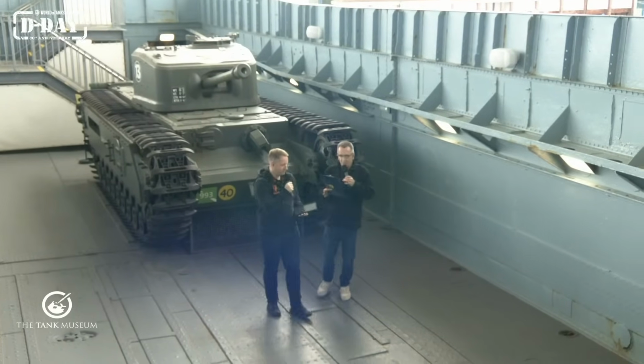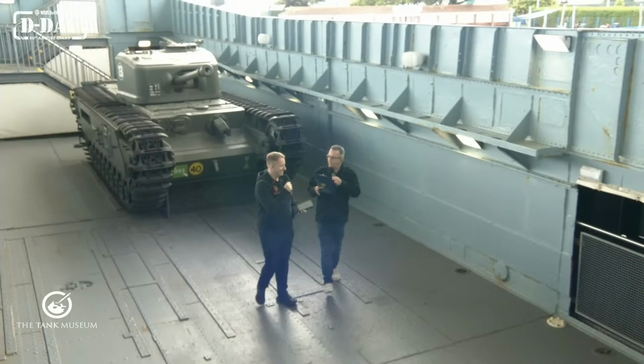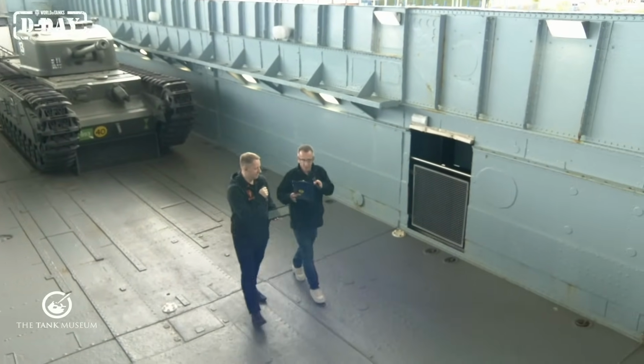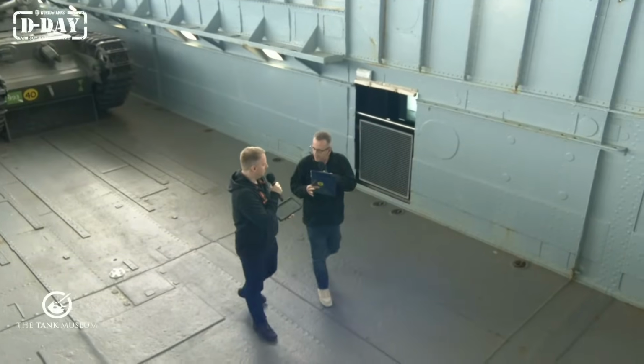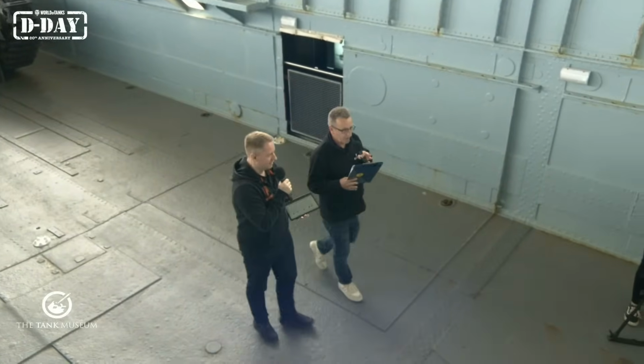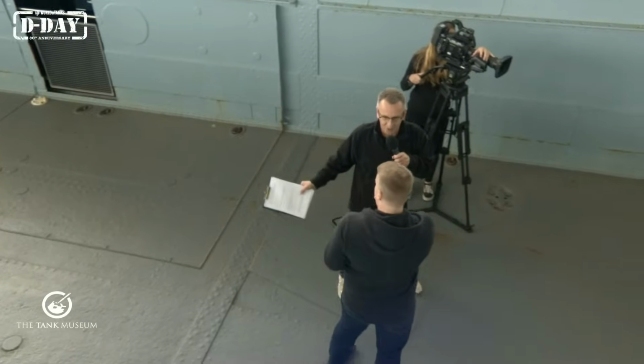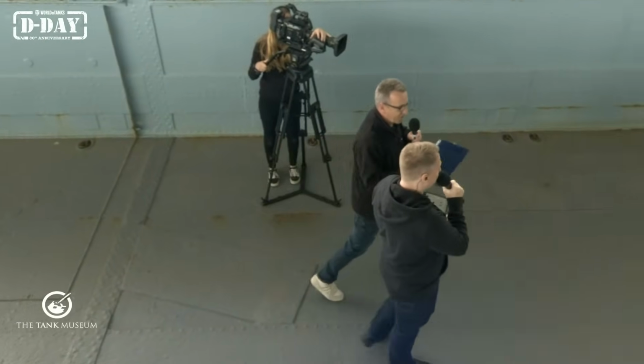I think I just said, well, the sheer scale of it, because obviously, like you say, in movies, in popular culture, what you think of as a landing craft is a lot smaller, a lot more compact. And this is vast. If you see, there's a Sherman here, you know the size of the Churchill Crocodile, and you can see the space in between there.